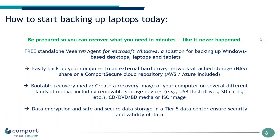It's portable recovery media. Create a recovery image for your computer on several different kinds of media, including removable storage devices, whether it's a flash drive, an SD card, you could burn a CD or an ISO image, and then data encryption and safe, secure data storage in a Tier 5 data center if we're going to use something like Comport Secure.